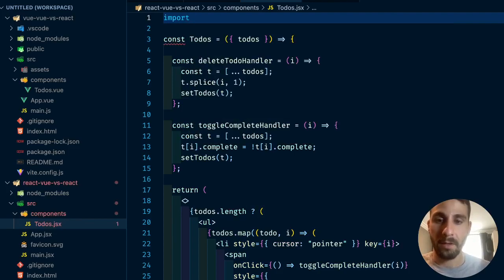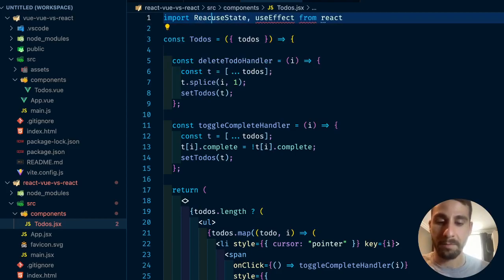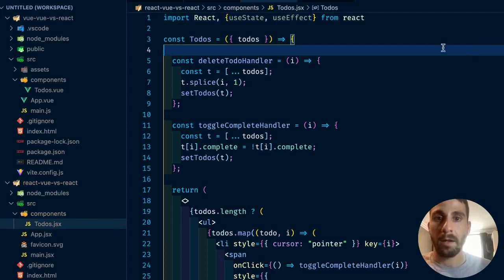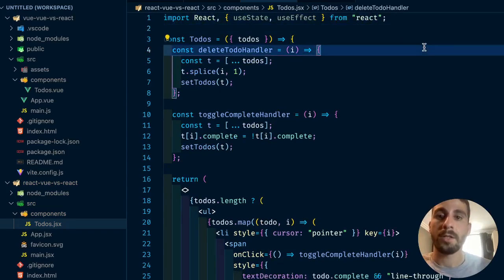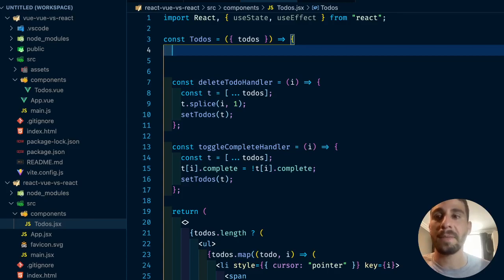Let's do import. We're going to say useState, and we're also going to import useEffect, from React. Let's throw React in here for good measure. And this is a string. This is one of the more complicated things to understand with React, the useEffect hook. It's not all that complicated, but it definitely is a little bit less intuitive than useState. So useEffect is going to be called once when the component loads, and then we can add dependencies in an array. And anytime one of those dependencies changes, we can make something happen.